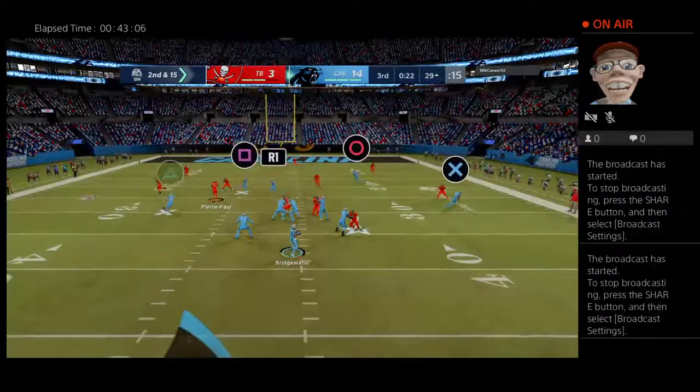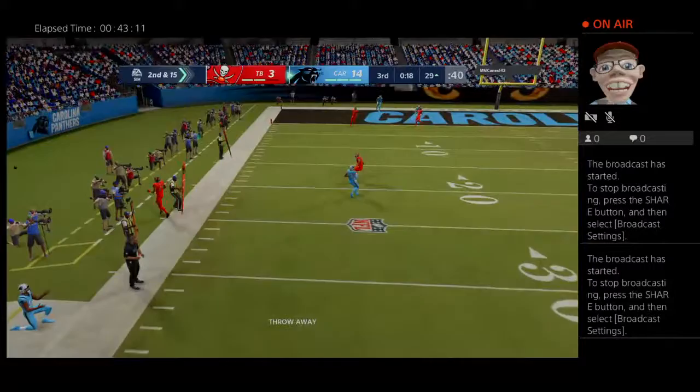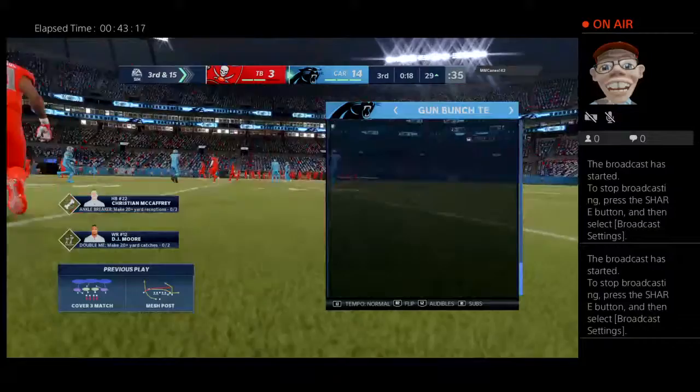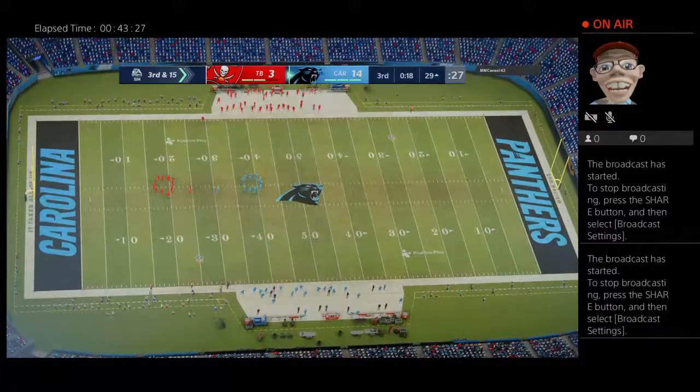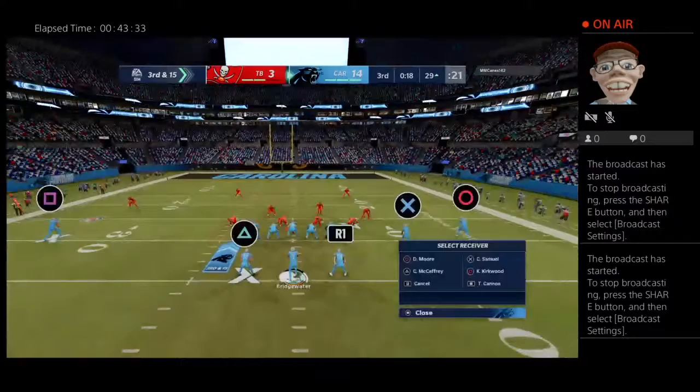Bridgewater. Forced out to his left. And he's just going to get rid of this thing. To no one here. He throws it away. And now it's third. Well, I like that right there. Not only was it the right play, throwing it away like that, frankly, I think it was the only play. Yeah, got outside of the pocket, realized he had nothing, just chucked it free. Yeah, live to fight another down, right? Ninth play of the drive now on third and a country mile.